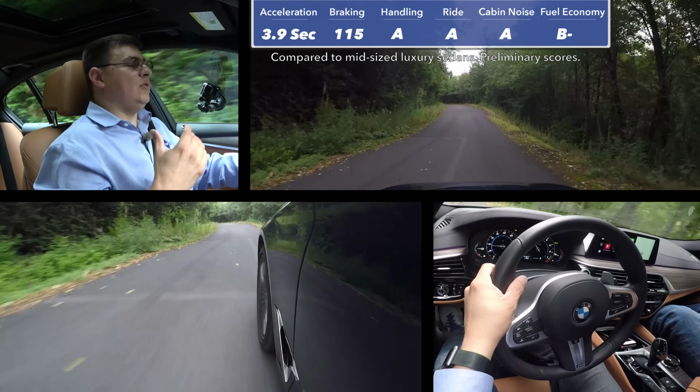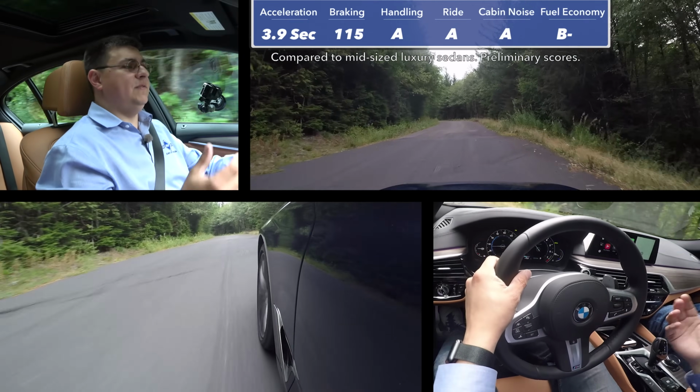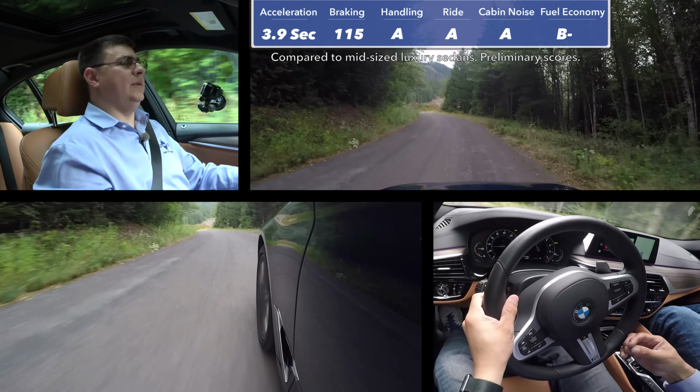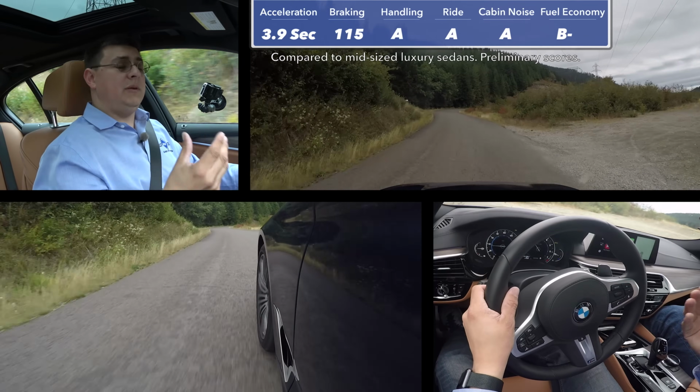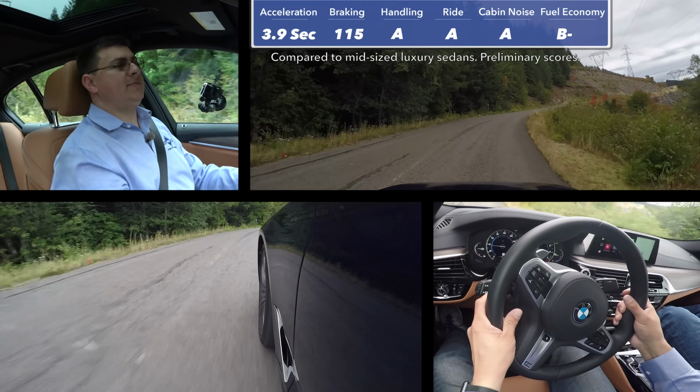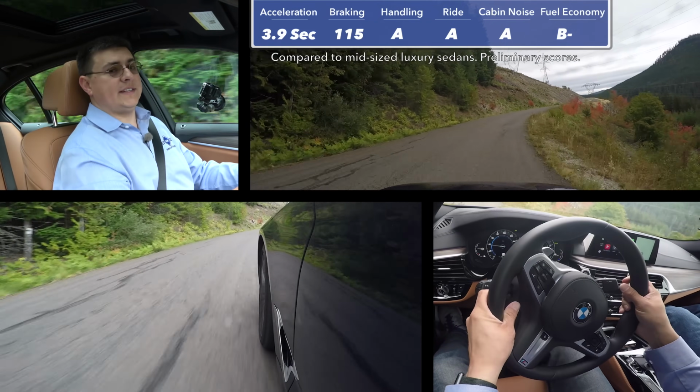The transmission is a normal 8-speed automatic transmission, not some funky dual-clutch transmission. It's just a car that's very, very easy to live with. The BMW is also notably more powerful and faster 0 to 60 than something like a CTS V Sport or most versions of the Jaguar XF.